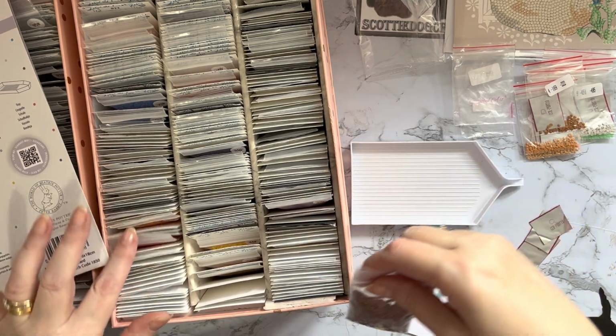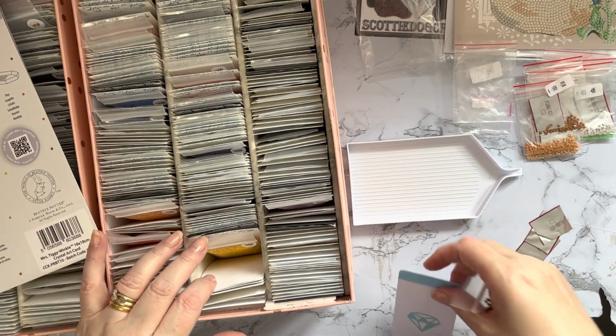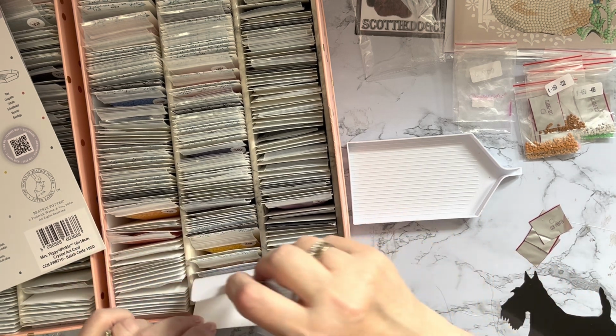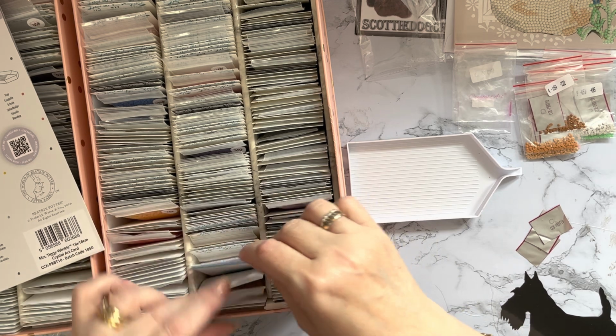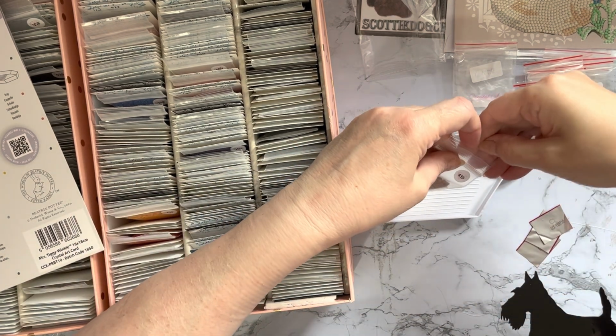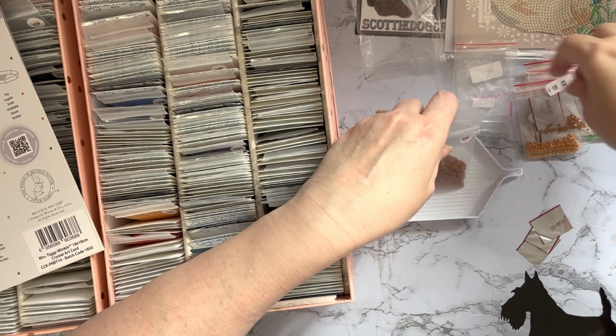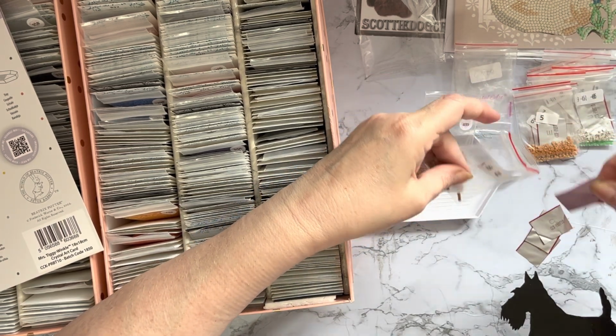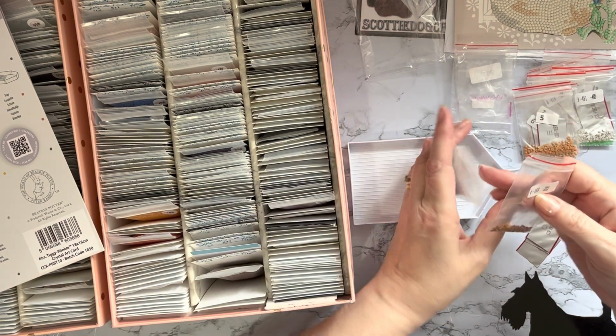And I didn't put the card in, did I? Oh. We'll put it in the next one. 434, 435. Oh dear. If I had a brain, I'd be dangerous. Right, I will just carry on doing this.